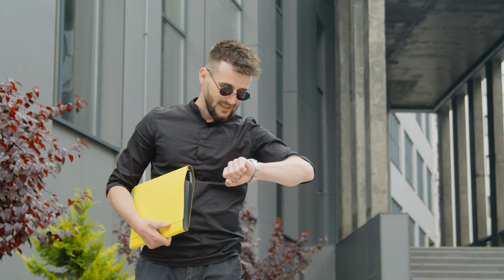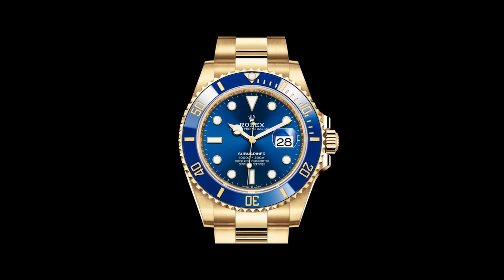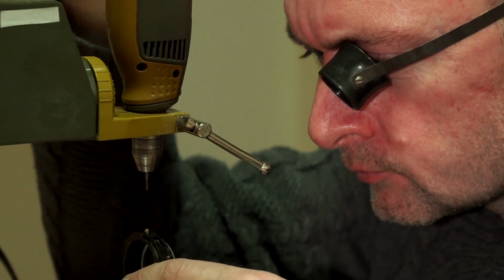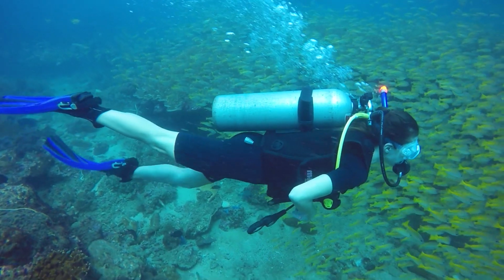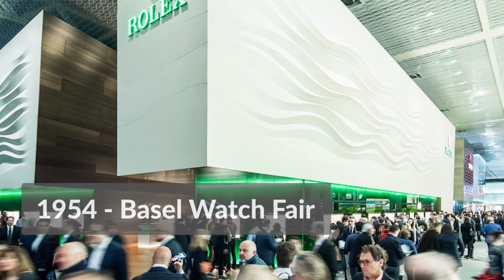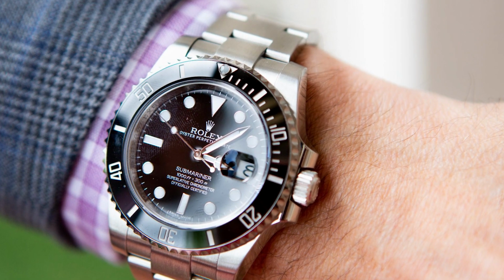The unquestionably most popular Rolex model of all time, the Submariner. This was created as part of the company's sports program. The Submariner was created with scuba divers as the main demographic and inspiration. In 1954, it made its debut at the Basel Watch Fair. It was the first of its kind.